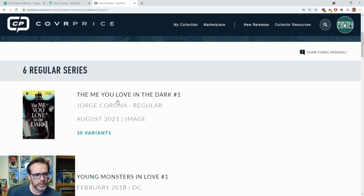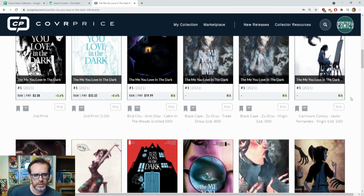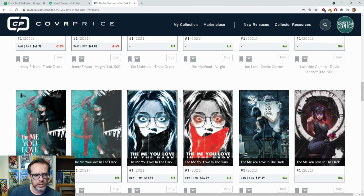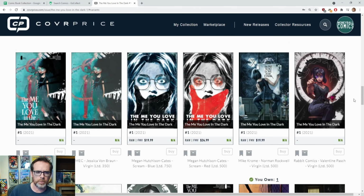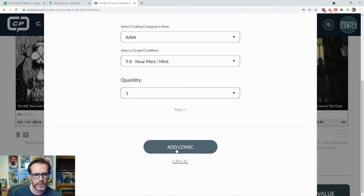Okay, so Me You Love in the Dark. This one had many variants, as you can see. The Orzu is beautiful. The Scotty Young variant is fantastic. I love the Jenny Frison. The Hutchison Cates one is also great. I love that one. There's so many good covers on this one. And here it is. This is the Suspiria limited to 500. It's in there, which is fantastic.